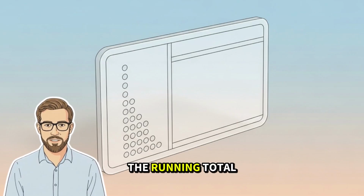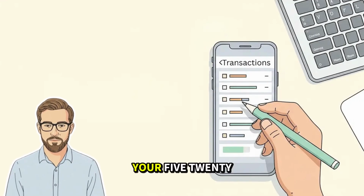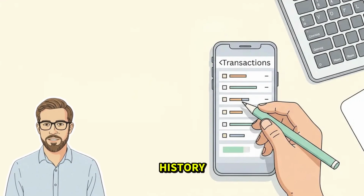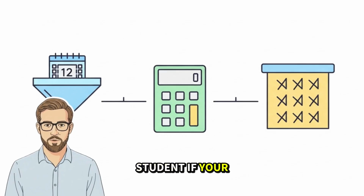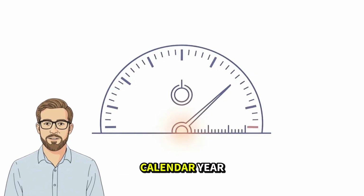Signal 1 is the running total for that student for that calendar year. Where to look: your 529 portal distribution history. Filter to the student if your plan supports it, then filter to the year. Add up every K-12 distribution you took in that calendar year.